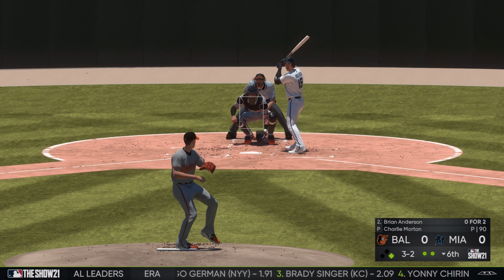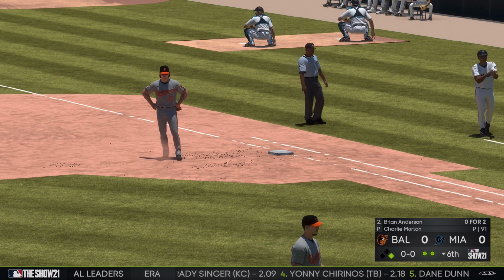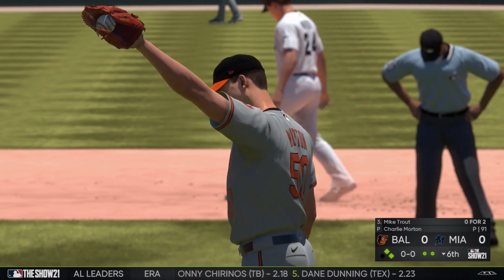Brian Anderson up at the plate. He's 0 for 2 on the game. He's got a full count, and he lets this one go. This time it's a walk. Haven't seen many of those today, actually. We haven't seen any of them. First walk of the game.